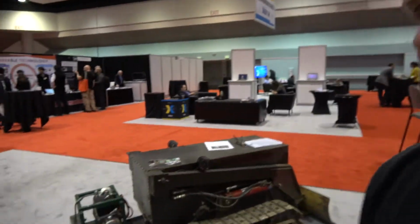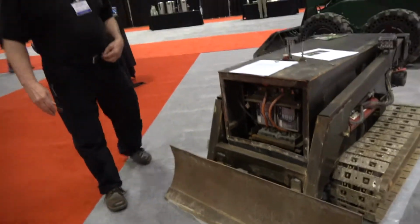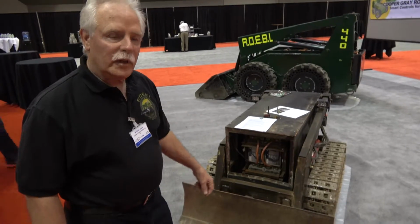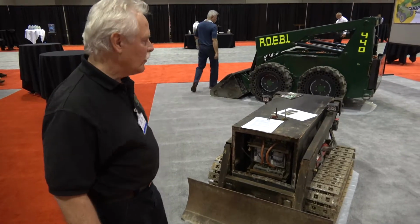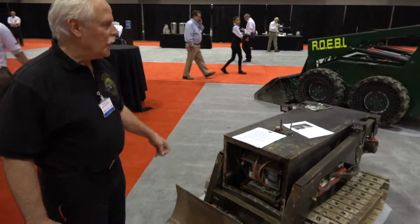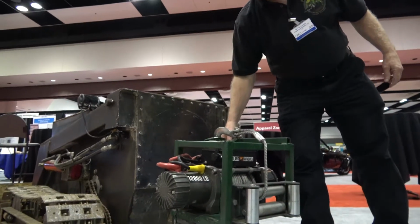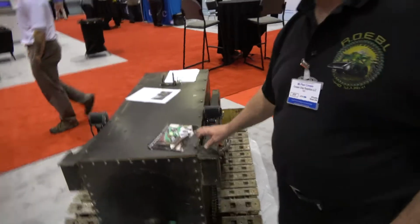So let's walk around here. You have a smaller one here, and it has a plow blade on it. We call this our little bot. This is a ground-up vehicle. It has sealed lead-acid batteries on board. It's all electric, remote control. This is used as a tug. It's also used to do plowing. We have a standard 2-inch tow hitch on the back where you can connect any number of appliances. We have here a 12,000-pound winch. So this is used to move other equipment around our yard.